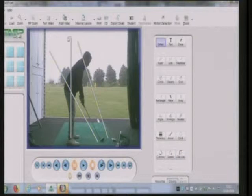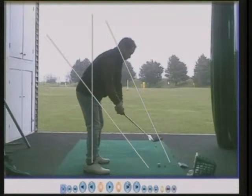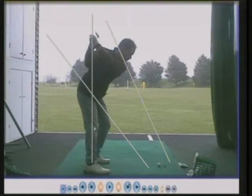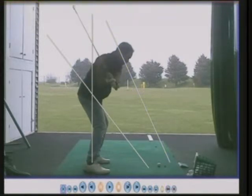So again, the ball is in between those two lines, and we need the club head. It's gone a little bit out, but I don't really mind that because it's now back in line, and then at the top of the swing, the butt of the club dead on the line, club face dead square. I remember the first swing when the club head came down entirely above the top line. Well, not anymore.